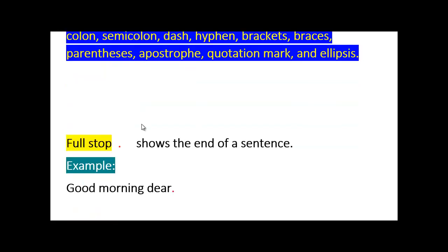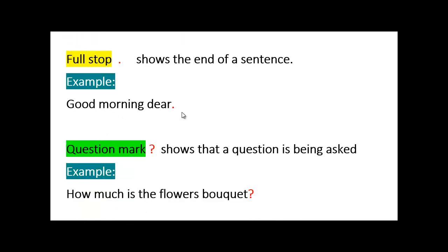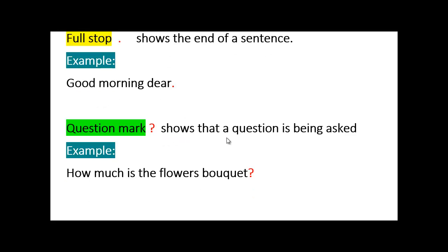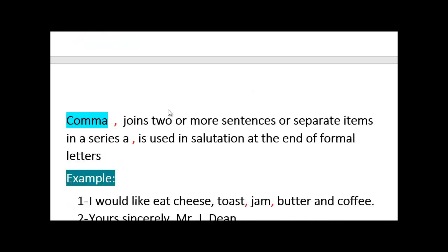Now let's start. A full stop shows the end of a sentence or a paragraph, okay? Examples, as you can see, good morning, that's it. Question mark shows that you are asking a question, okay? How much is, right? A comma joins two parts of a sentence or two sentences together, okay?